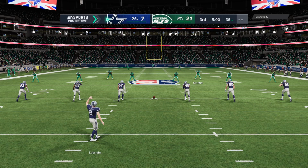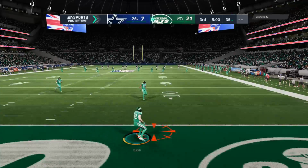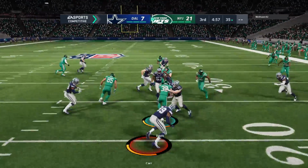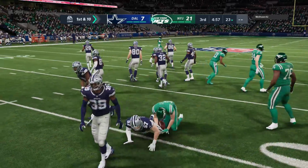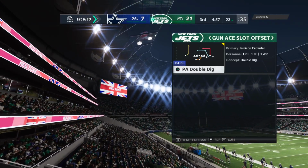Rick Zerline to kick off for Dallas. As they say here in London, all to play for as we are back underway in the second half. Not much happening on the return as he'll get this to about the 23. Take over 1st and 10 at their own 23-yard line.